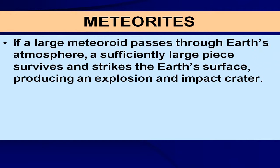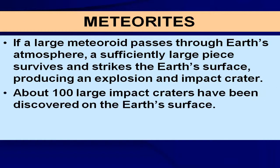Meteorites. If a large meteoroid passes through the Earth's atmosphere, a sufficiently large piece survives and strikes the Earth's surface, producing an explosion and an impact crater. About 100 large impact craters have been discovered on Earth's surface. There were many more at one time, but Earth has a process of disguising these craters through erosion and age. But we can see that many of the other objects in the solar system, like the moon and other planets, have definite evidence of being bombarded at one time.